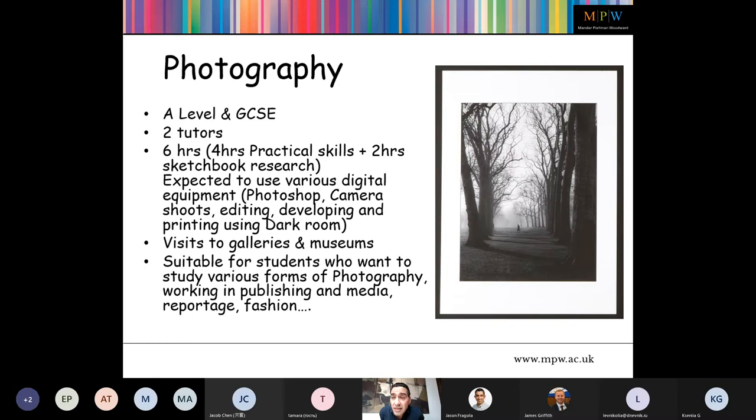Again, students who are really serious and aiming for the best universities, like University of the Arts London, for example, or any other university, some of them take two art subjects. They combine, for example, art and photography, and they create amazing portfolios. We have students who take textiles and art. That's a good combination. Or 3D design and art. This is a good combination for architecture.